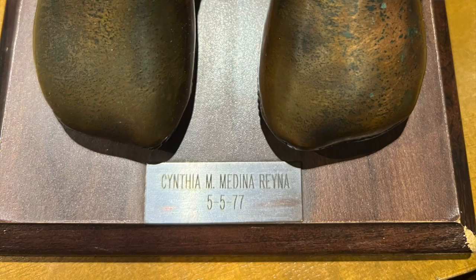I don't have the shoes from my grandmother with me. I believe she keeps them in her house, but I have in here the ones from my mother, and I don't know if you can see it in here. I'm going to place a picture in here with the name of my mother, Cynthia Marta Medina Reina, and the day when those shoes were covered in copper, the 5th of May of 1977. So actually, it has the age of my mother. I believe it's 46 more or less. So well, this will be the object that has been passing through my family.